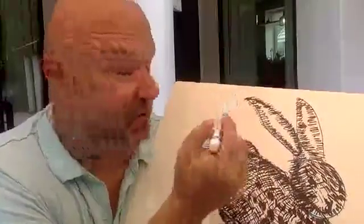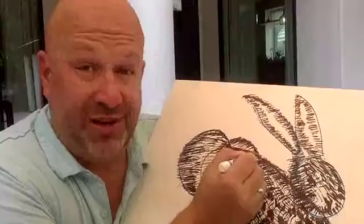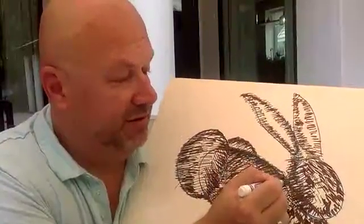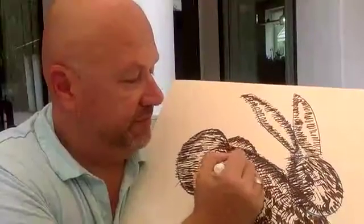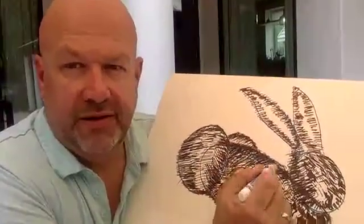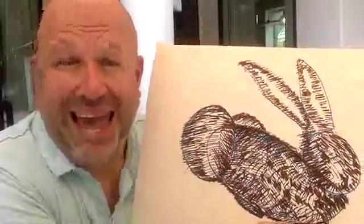So now I'm coming back with some blue. I'm putting blue lines on top of the brown and the black, giving a little bit more fluffiness. See, it's really starting to look hairier.